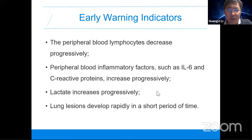For the mild case, management is very simple. We just ask patients to stay in the hospital for a very short time. The main concern is the severe case, but there are some early warning indicators we can notice, and then we can do something earlier instead of too late. The first is peripheral blood lymphocytes decreasing progressively. The second is peripheral blood inflammatory factors such as IL-6 and CRP increasing progressively, lactate increasing, and lung lesions developing rapidly in a very short time. That's what we saw.